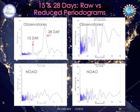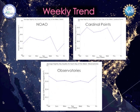And this is weekly data from NOAO, the 4 points around town and the 3 observatories. There's not much of a trend at all at the 3 observatories, which are very dark sites. Not much of a change from a weekly trend. And here, just the 2 sets of data around town and in the center of town look very similar, but there's not much really to say. There's not much variation.